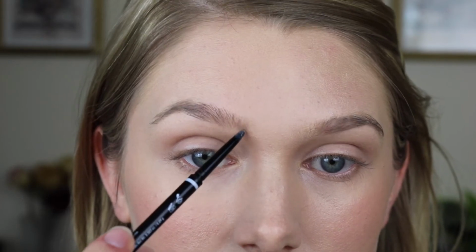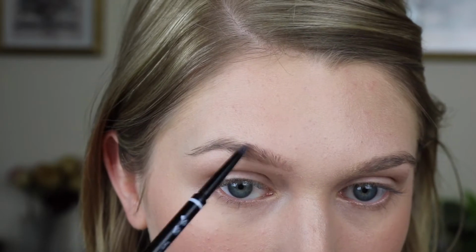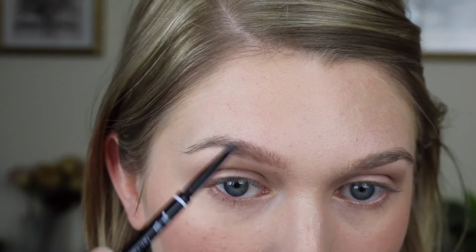I'm going to set with my MAC Fix Plus, and then I'll be back to do my brows. Using my NYX Micro Brow Pencil in Taupe, I'm just filling in a little bit of the areas that need it, right here in the first half of the brow.